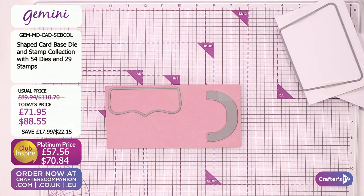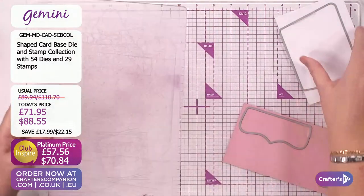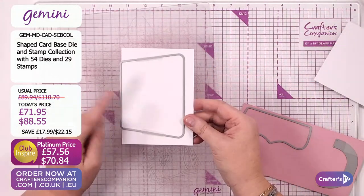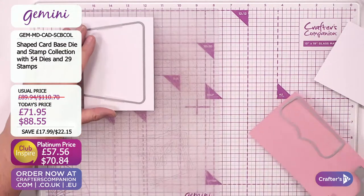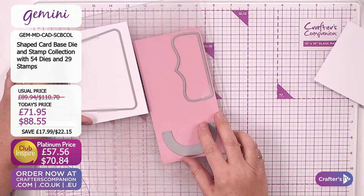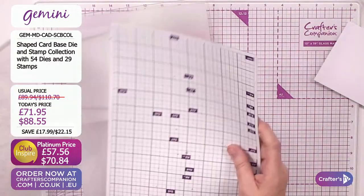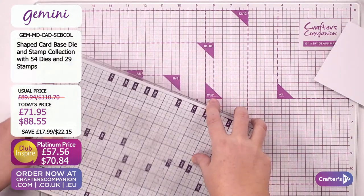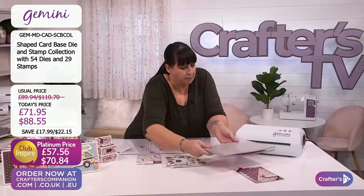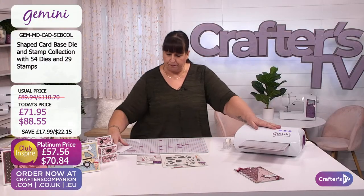So let's just pass these through our Gemini. And a lot of these pieces will go through the smaller machines. So you can see even that base die is going to fit through your MIDI or even the junior there. So let's pop these on here and pass those through and cut those out. As I say, I've done a fair bit of the cutting, and I'll show you which pieces I've got those from. But I just wanted to show you that method with the actual card blank.